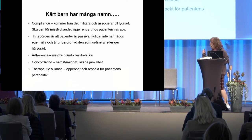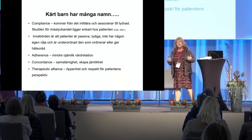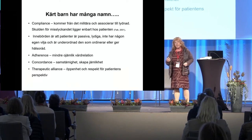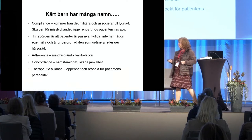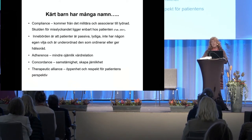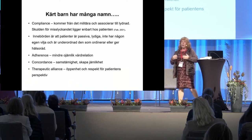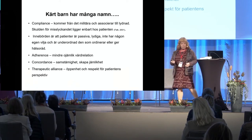We can also talk about concordance, which means that we would like to create an equal relationship, a partnership with the patient, which is also very much in line with person-centered care, which is the most hot topic in Swedish healthcare, at least. And then there is a concept, therapeutic alliance, which actually is, I think, the best concept, and it's most linked to person-centered care, because it means that we are open and that we are really curious and we want to understand the patient's perspective.